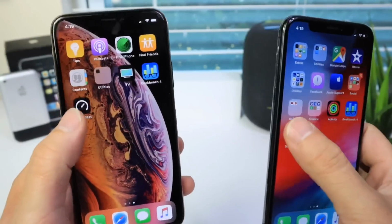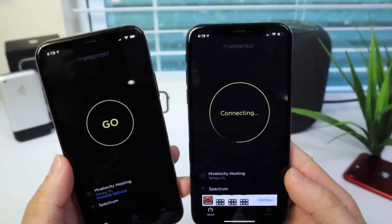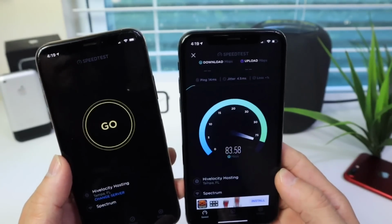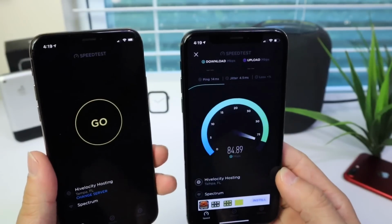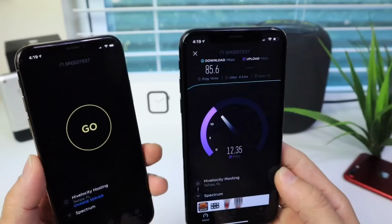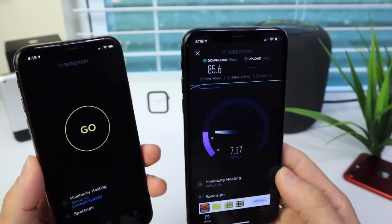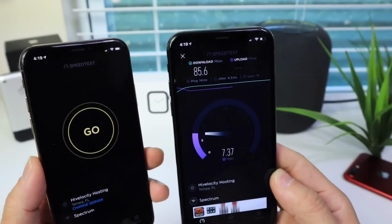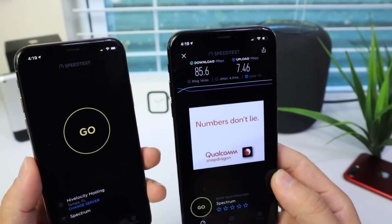So what I want to do first is run the Wi-Fi test on the iPhone X and see what the download speeds and the upload speeds look like. Let's see how much faster the iPhone XS can perform versus the iPhone X, or vice versa. We see here that we have approximately 85 download speeds, and it looks like we're going to get around 7 upload speeds for the iPhone X. But let's wait for the official number. It's creeping up, maybe to 7.5 with upload speeds.